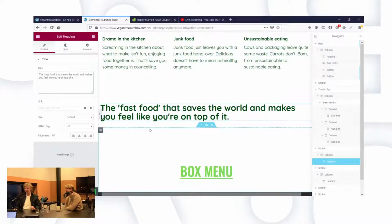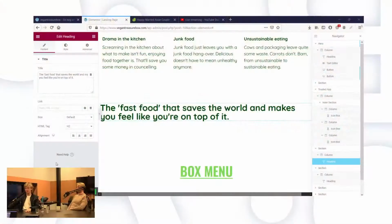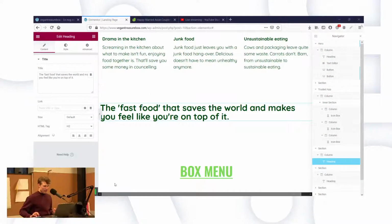The only thing I'm scared of using it for is that fast food is not really associated with a meal kit. It's already made. But we put it between brackets for a reason. Yeah, exactly. So it is not completely serious. It's of course with a little bit of a wink. We're now introducing our product to the people. That's true, this is their first introduction, the first handshake that they get.